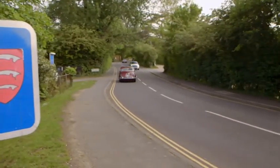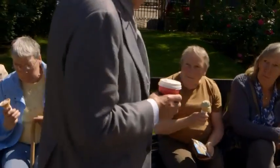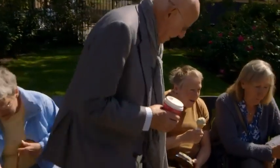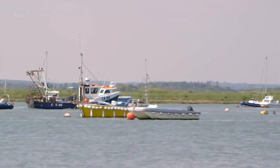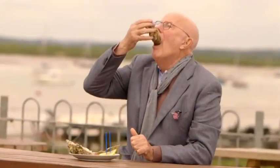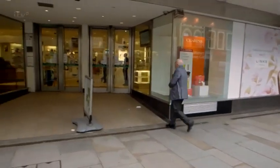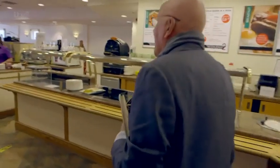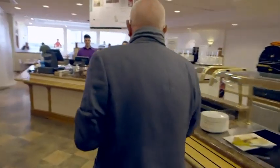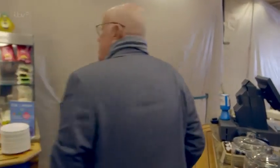Next time, I meet some lovely Essex girls. You've all got your ice creams. I'd love to share my ice cream with you. Go out on a boat and eat the catch of the day. This was probably caught just out here. But find it difficult to navigate on land. Are the Roman remains up here? They're not up here. No, somebody sent me on a wild goose chase.